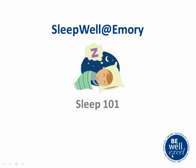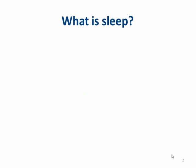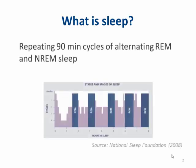In this presentation, we'll look at what happens when you sleep and what the research tells us about sleep's impact on health and performance. Sleep might seem like a static activity, but there is a lot going on in the physical body and mind while we catch our Z's.